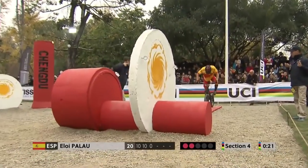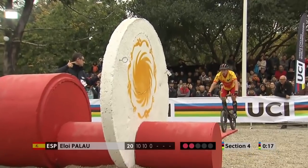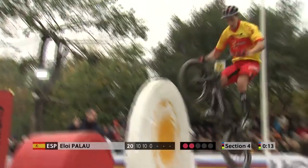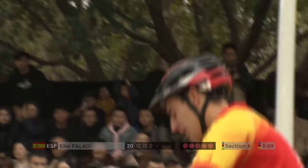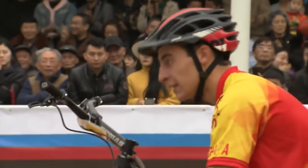So 20 points here for Eloy. As you can see, they've given him a platform to take off from, so they're not going out of the gravel, just so they can get some traction coming through there. Oh no! He's broken the tape. Only 20 points for him here. Where's that going to put him now?